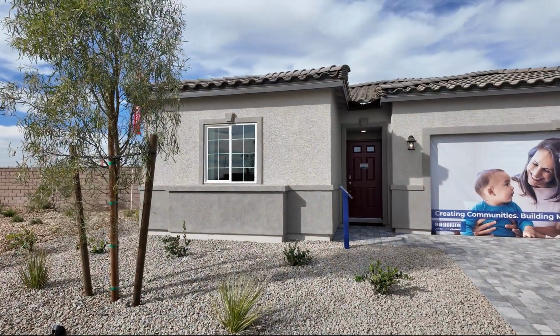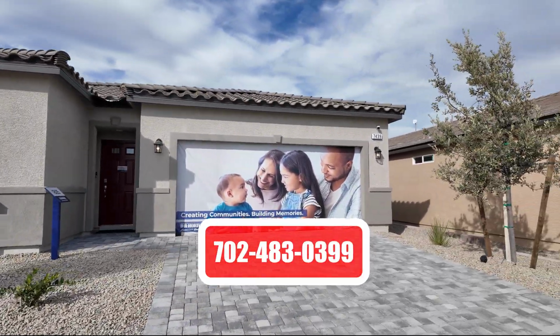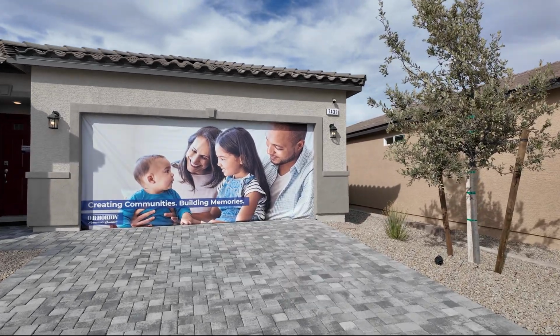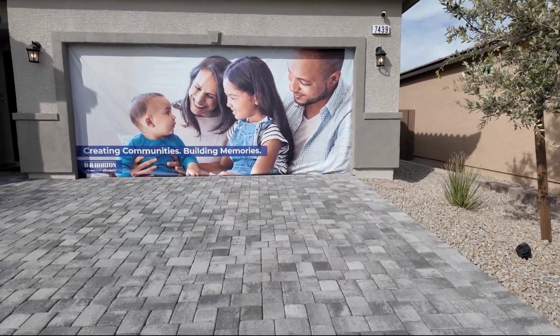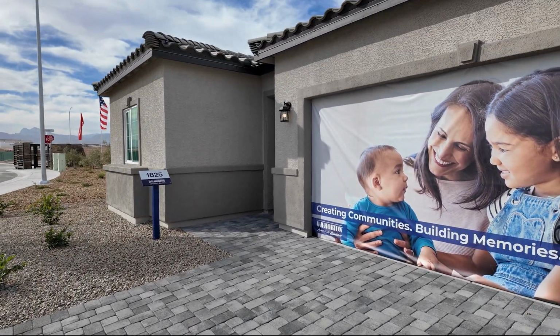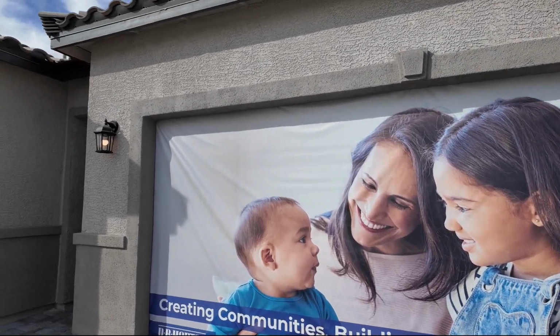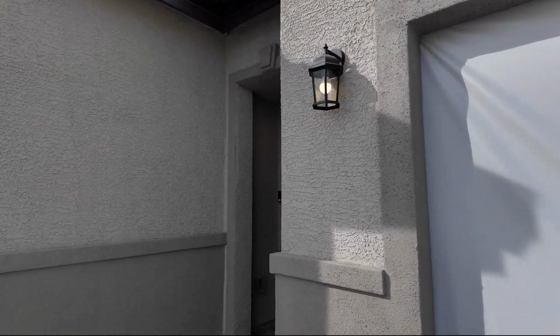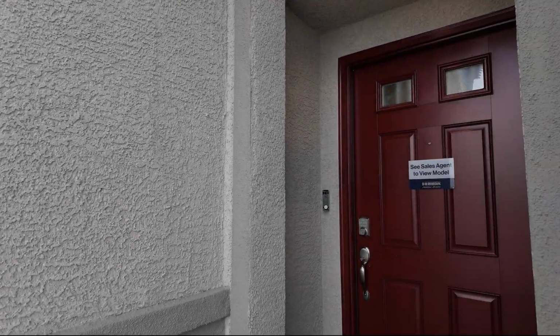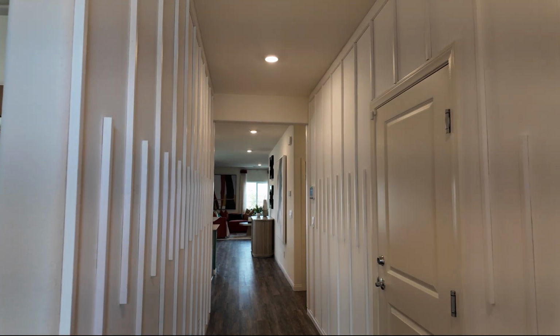All right, so let's check this house out. So again, we're working with a single-story house here. Again, this community is all single stories, 3 models. You're gonna have the pavers on your driveway as a standard. And right here, obviously, you're gonna have a 2-car garage. And again, this is a gated community, guys. So there's an additional HOA. It's $36 on top of the master plan. And it's 4 beds, 2.5 bath.